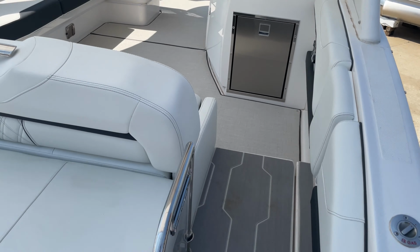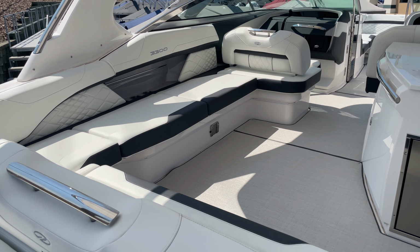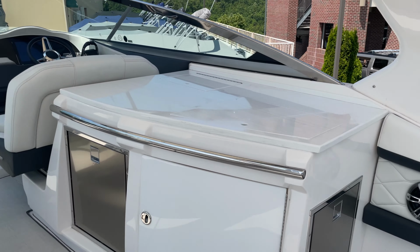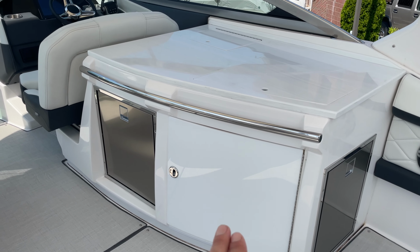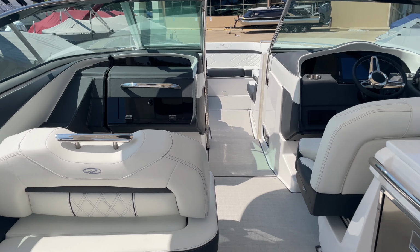Starboard entry, huge seating, nice big stowage, and the cross over here, I think this packs more people per square footage than any other 32 to 34 foot bow rider. And it shows. Nice dinette over here. You have not one, but two different kitchen or drawer style fridges. Little storage nook here. Sink, full-size kitchen trash can over there. Great spot.